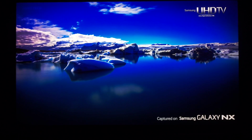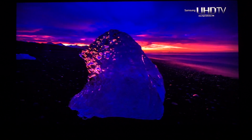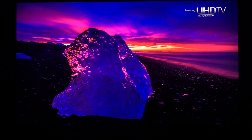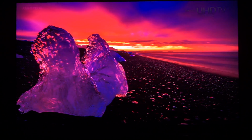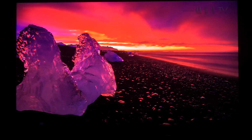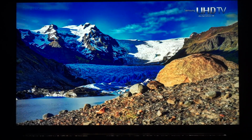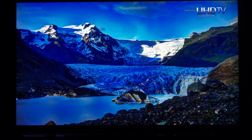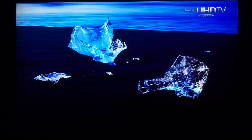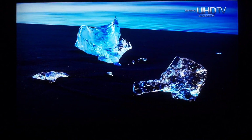Look at the transitions, guys. This is at ISO 125 on my camera, because if I go any higher than 125, you're going to be overexposing all of the detail in this image. This is a beautiful display. I mean, look at the contrast in those mountains. My God, the contrast. You don't get this out of an LED that's not performing better than OLED.